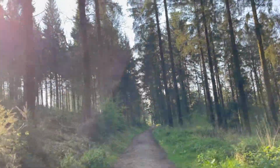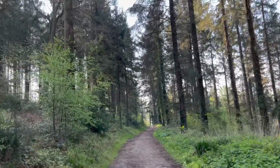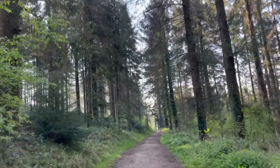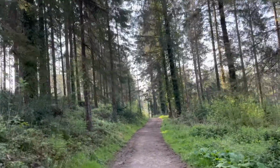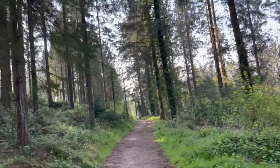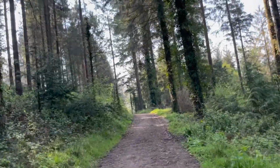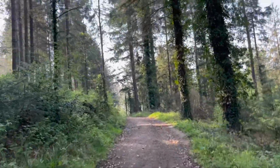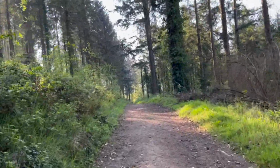This first section is quite downhill, running from King Alfred's Tower towards Bruton through these big trees. It's quite a cool morning. Got loads of food and drink. Pain in my back I woke up with this morning, which was weird, but seems okay for running.